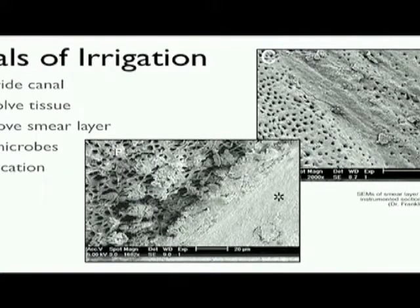On the slide on the right-hand side, we have made some progress. The organic matter has obviously been removed from all areas by sodium hypochlorite, and some of the smear layer has been removed, but some still seems to be there. So we are making progress, but we haven't yet reached the goal of irrigation.